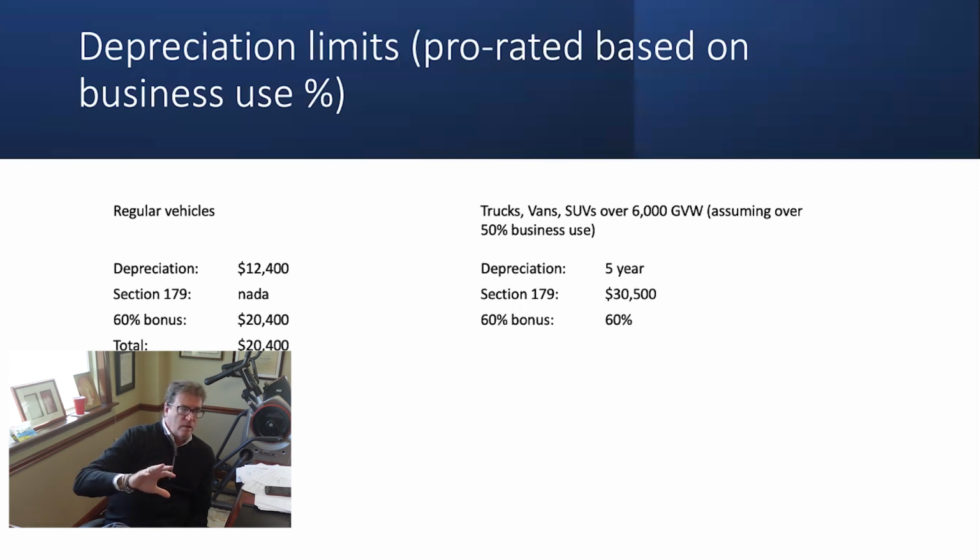Then trucks and vans and SUVs that are over 6,000 pounds gross vehicle weight, that's a magic number, and over 50% business use, you can take depreciation. You can take up to $30,000 in Section 179, and you can take that 60% bonus. So if you buy an $80,000 Raptor, which we've had clients do, to travel to work an oil patch or whatever, then you're going to get a large bonus depreciation on that.